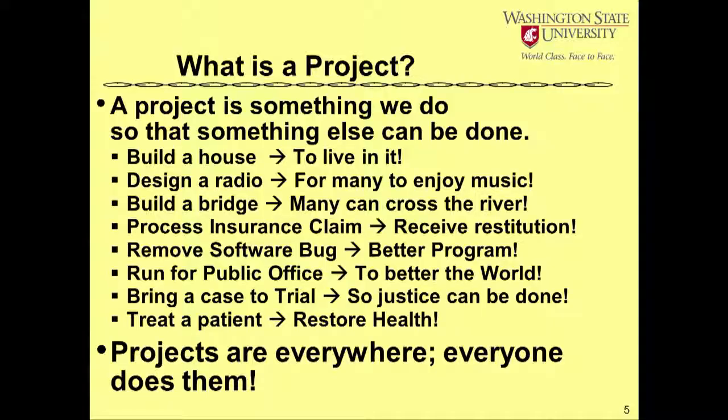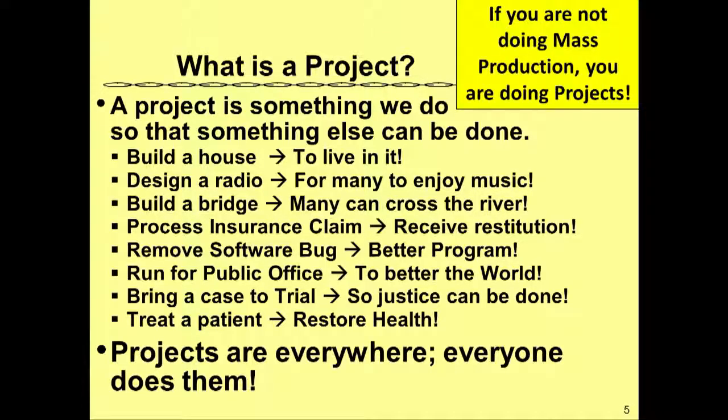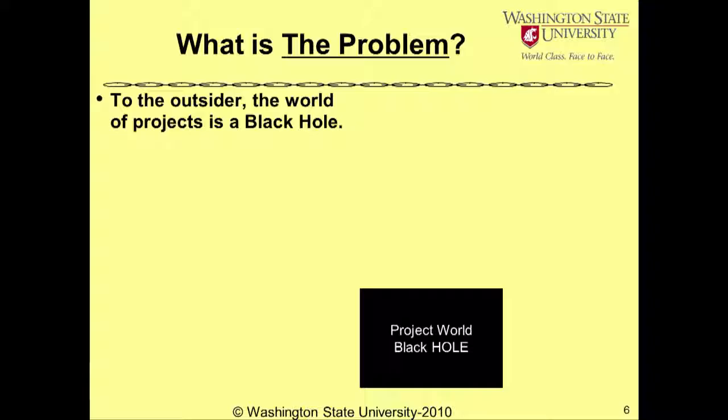As a result, it's my belief that really most everybody is doing projects. If you're not doing mass production, you're doing projects. And these projects have difficult skills with them. You know, to an outsider, a project is kind of strange. It's sort of like a black hole. You put your project in there, and then sooner or later it comes out.